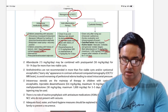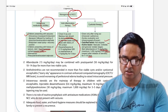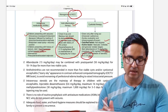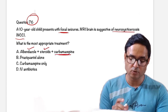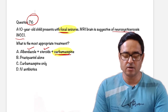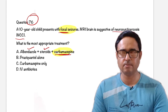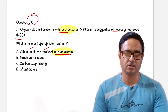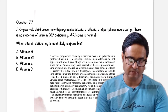Active lesions like vesicular, colloid and granular nodular stage, albendazole 15 mg per kg per day from day 3 to 7 to 14 days. So basically what they are saying, albendazole is required, steroid required, carbamazepine is required because history of focal seizures is there. Okay, so these are trapper words in question. You have to be thorough with guidelines, but again you can't be getting it wrong because you haven't read those keywords. Okay, going forward to next question, question number 77.